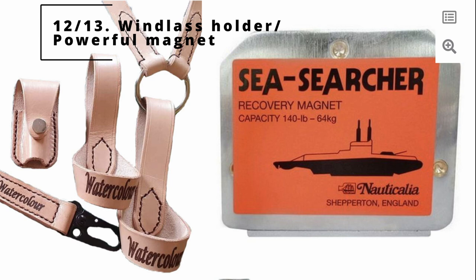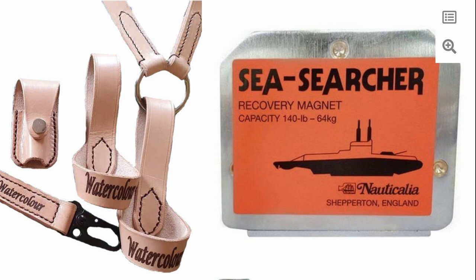But here's something that you may not have, and that is some holders for your windlass for when you're out and about, or perhaps a sea searcher magnet for when you drop things into the canal, like, oh, I don't know, chimneys, or stainless steel windlasses, or anything that you drop into the canal that a magnet would pick up.